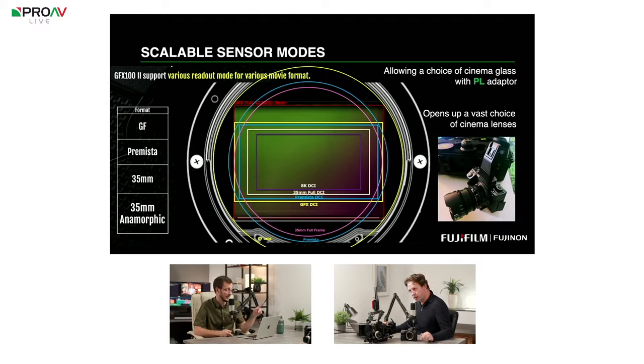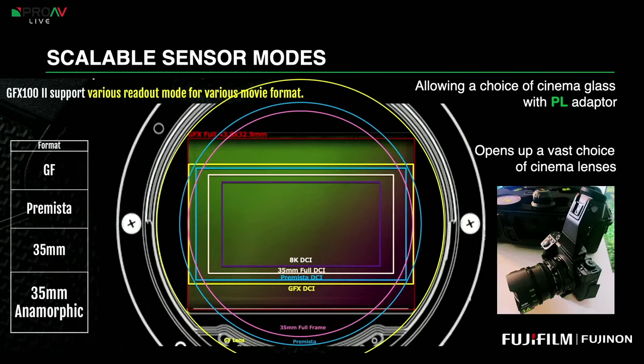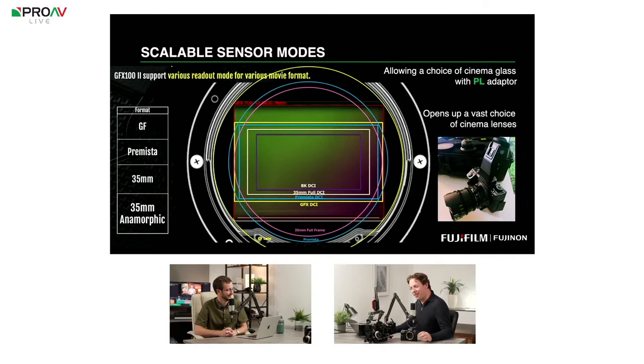That's actually a really important point. By 35mm, Fuji are meaning full frame. They're not meaning Super 35mm. This is not Fuji, this is just the general terminology in cinema. It's confusing. It's designed to confuse people at the outset. Exactly. Super 35 and full frame 35 are very different things.